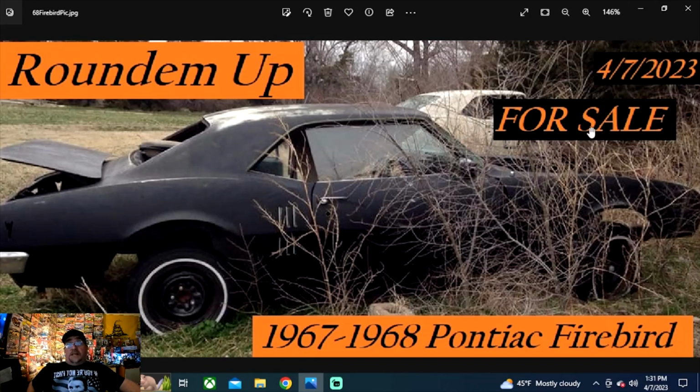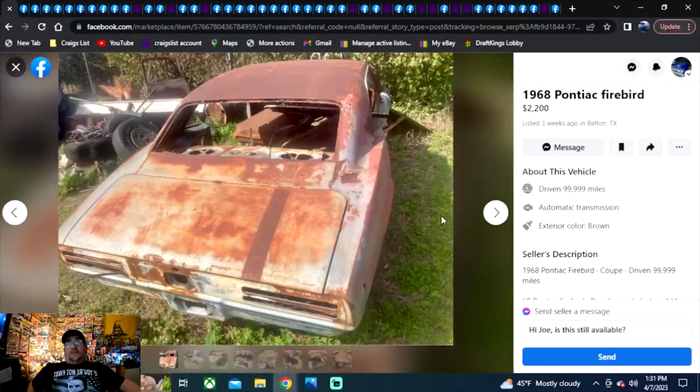So with that said, this is not the only car we found for sale, but this is the one I would go check out if I was looking to buy a 67 or 68 Pontiac Firebird. So let's check out all the cars we did find. It's going to be Facebook Marketplace. It's going to be Craigslist. I don't own any of these cars, and I don't make the prices. I just simply put them in price order, so it's going to go from lowest to highest.